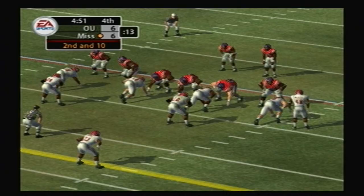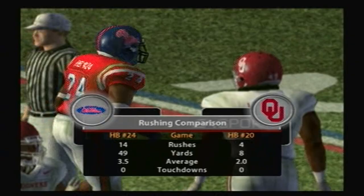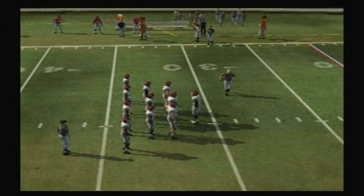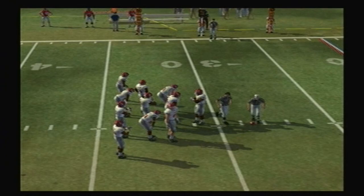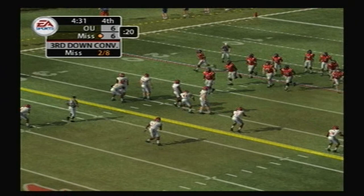Number 16 comes to the line with three wide. Here's the option. He laterals. He spins around. Brought down. The running back gives them 6 yards on the ground. Gain of six on the play. Third down and four coming up on this one. Ball on their own 29.